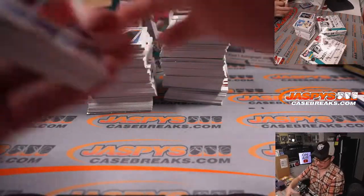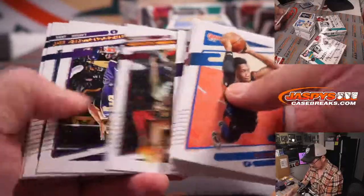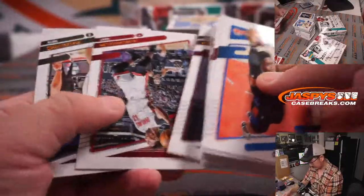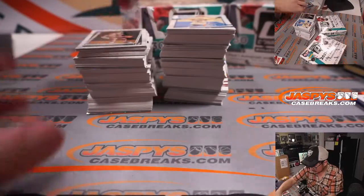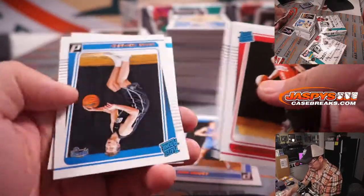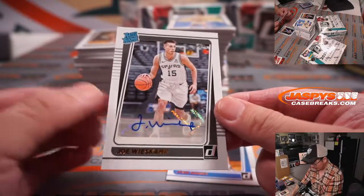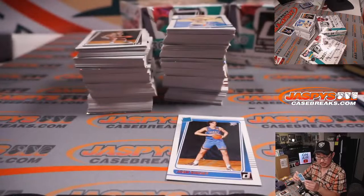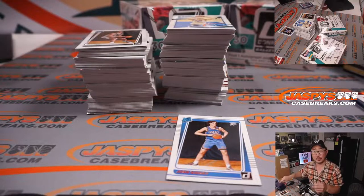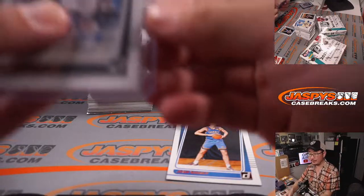All right, good luck, gang. Next box. Josh Giddey rated rookie. And Joe Wieskamp is your rated rookie autograph for the Spurs. That's Allen with the San Antonio Spurs, one of his last spot mojo teams, 70% of the time, 100% of the time.